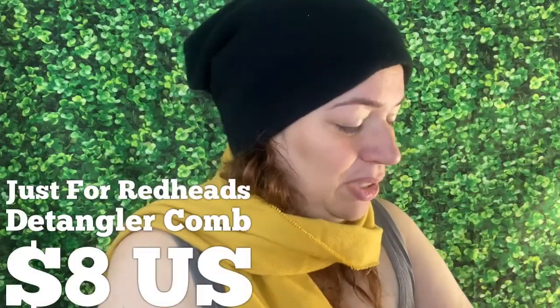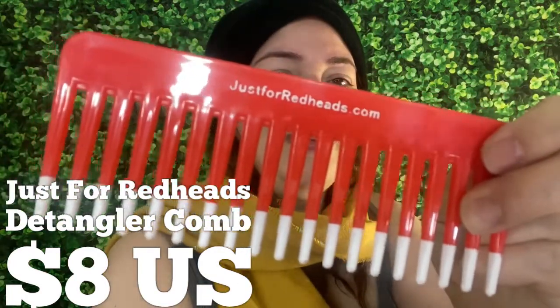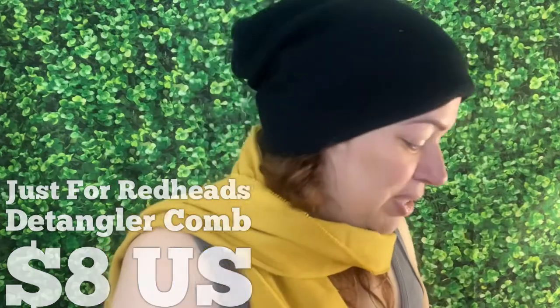This is adorable. A wide tooth comb. This is really cool. And this is from, it says, justforredheads.com. Definitely comes in handy in the shower when I'm distributing my conditioner, my hair mask. I don't know about you.